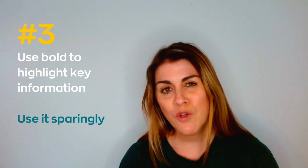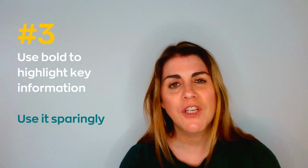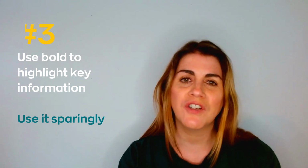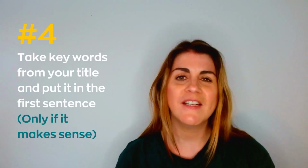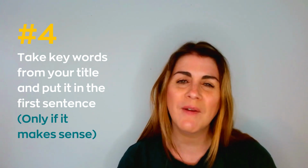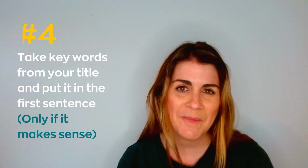Number 3, use bold to highlight key information, but use it sparingly. This will attract the eye through the introduction. And number 4, take some keywords from your title and put them into your first sentence, but only if it makes sense. Don't shoehorn them in.